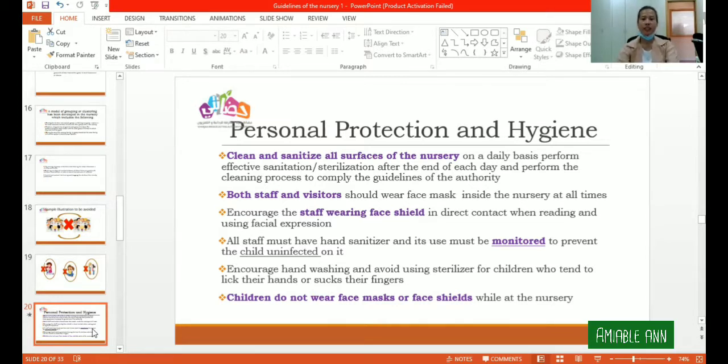Both staff and visitors should wear face masks inside the nursery at all times. Please, I also have a suggestion: we all know that we should remove our face masks every 2 hours. This is for our safety also. So every 2 hours, please remove it, because we are dealing with the children. We're staying with the children. So I prefer that everyone removes the face mask and changes into a new one every 2 hours.